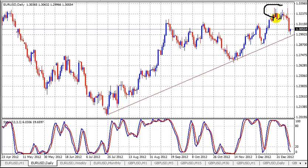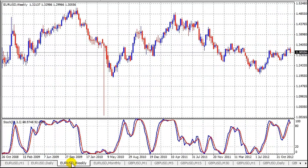This area up here really looks like we've built a top there with all those tails, so it's going to be very difficult to get back above that. That being said, though, we'll have to wait and see. But Monday session, we should come down, meet this trend line, which is just under 130. So we should get down to the 129.80 area thereabouts.